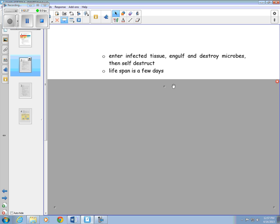Neutrophils will help to clear the body of foreign things by entering any infected tissue. They are going to engulf, they're going to destroy microbes or bacteria, and then they self-destruct. They don't live for very long. So as soon as they go to the area and do their job, they die.